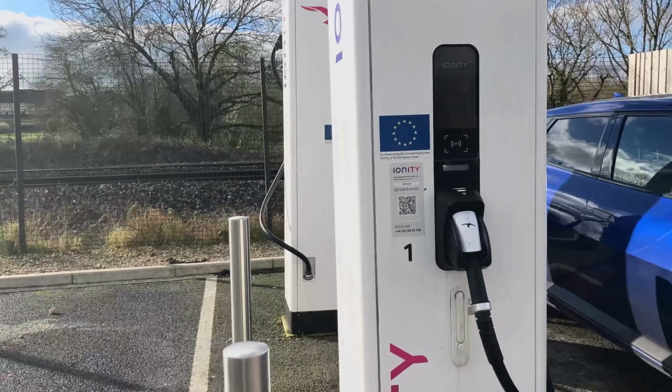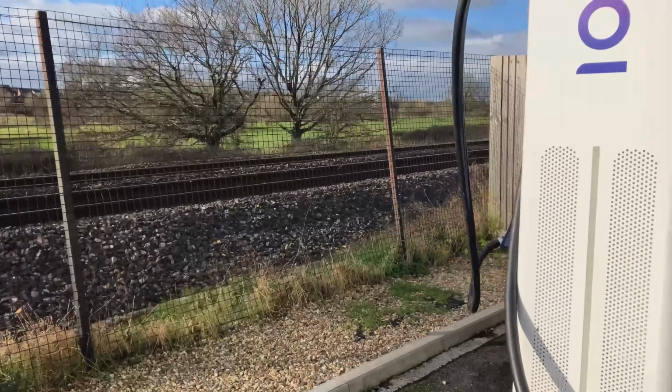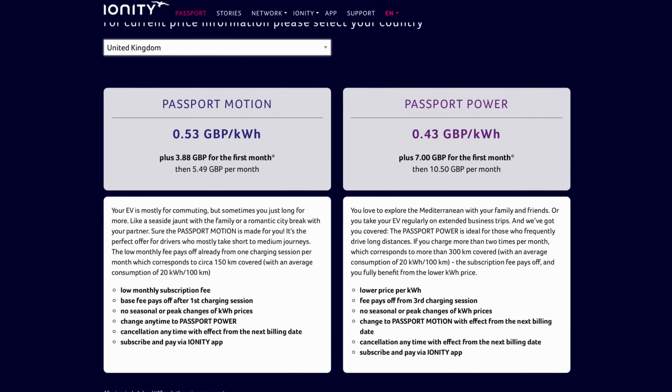Well, most people who buy or lease an EV will get a special deal offered by Ionity for the first year. For those who don't, or at the end of the first year, they have 2 cracking membership options. For the lower mileage drivers, they offer Motion. That's a membership with a monthly fee of £5.49. That's the cheapest in the UK, by the way, but that's discounted down to £3.88 just for the first month. And you can then charge everywhere for 53 pence per kilowatt hour. Well, for higher mileage drivers, they offer Power, which is £10.50, discounted to £7 for the first month. But you can then charge at all of their chargers for 43 pence per kilowatt hour.